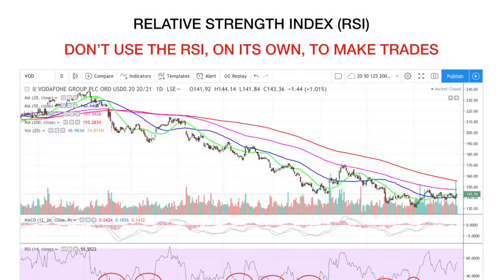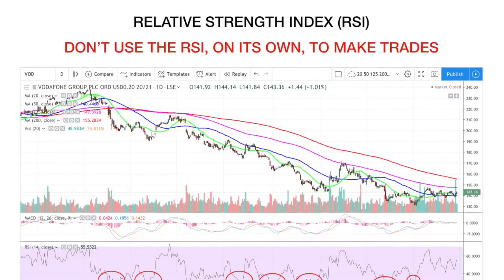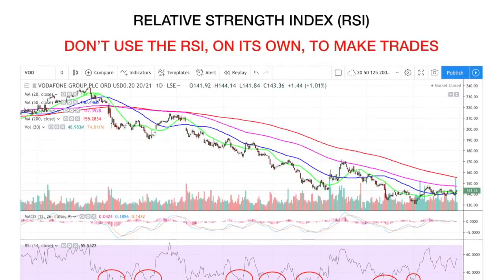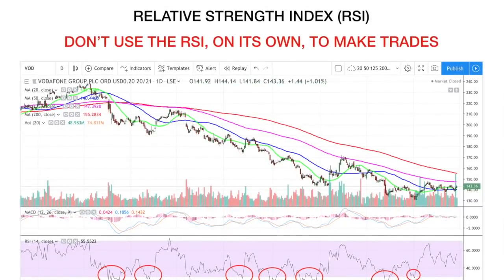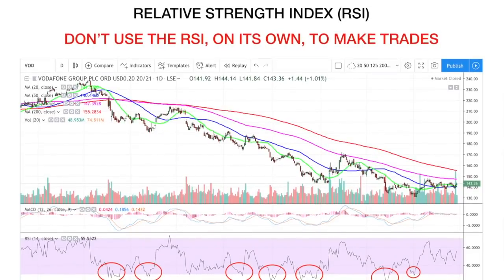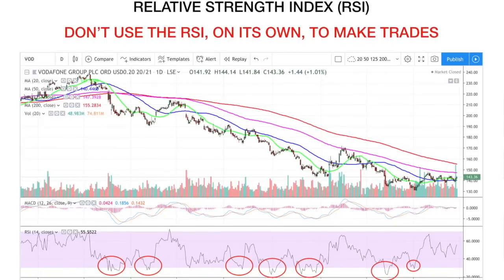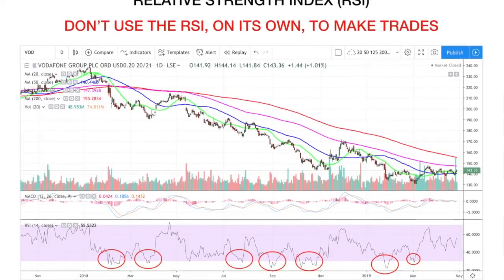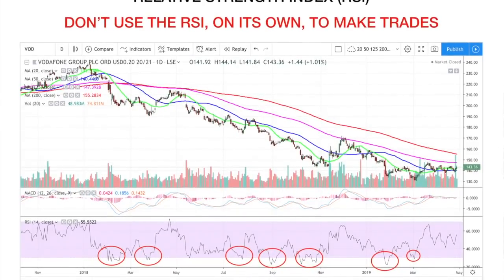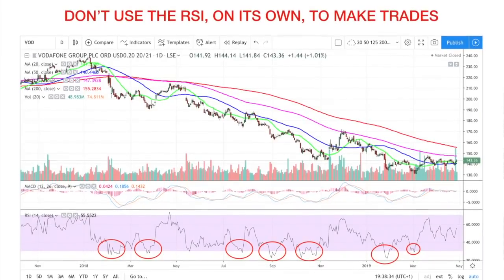All right. So never buy a stock on the RSI alone just because it's oversold. And the same is true with overbought as well, but that's shorting pretty much. I never do shorting. I'm an investor. But let's look at the Vodafone chart. As you can see, from 2018, pretty much, to now, or recently, it's had 1, 2, 3, 4, 5, 6, 7, at least 7 oversold days. In fact, more than that, because some of those are double dips.